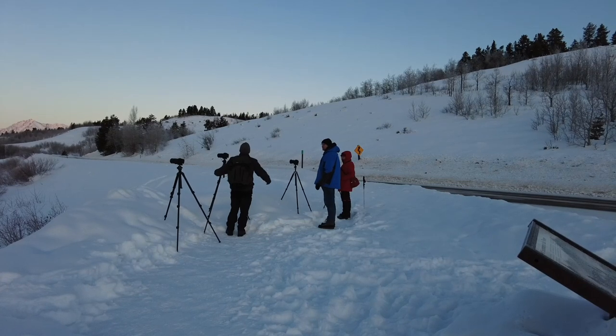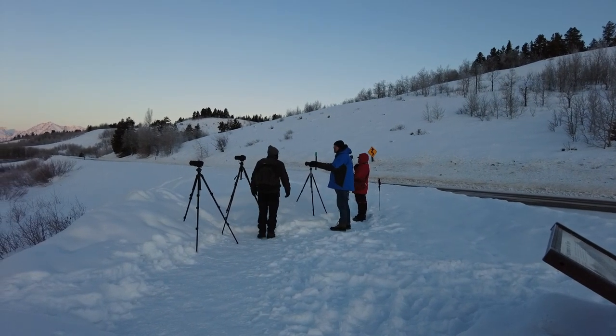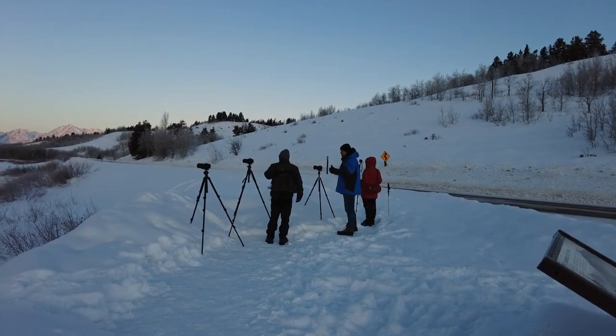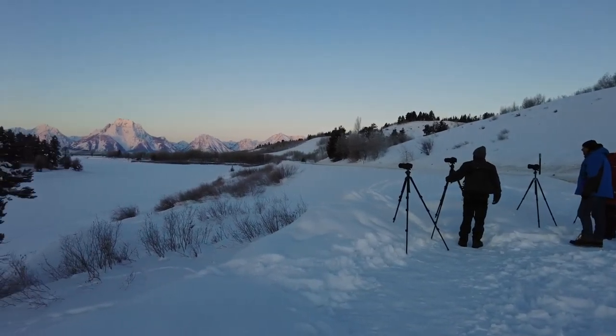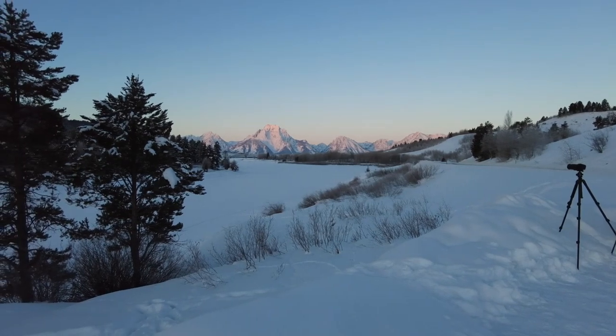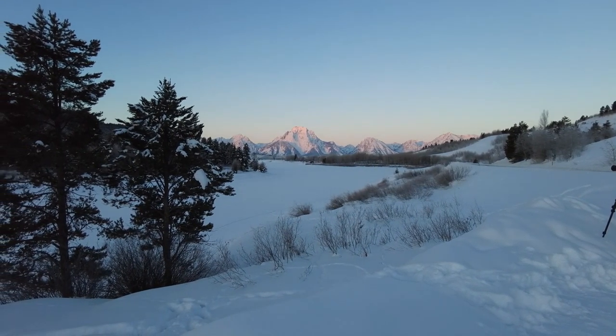So we need to get at it. The one thing about coming to Grand Teton Park in wintertime is many fewer photographers. We're out this morning, just the four of us. I think there's one other person over behind us. So you're not crowded shoulder to shoulder like you are in the summer and fall.